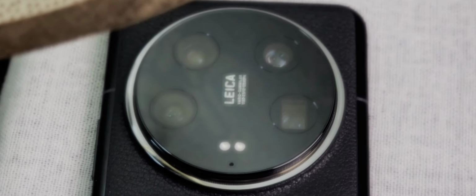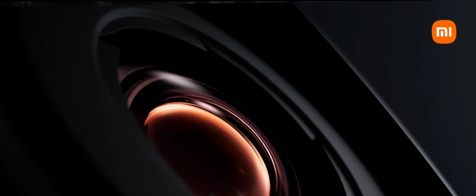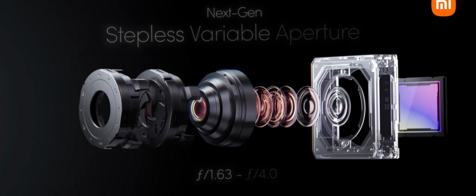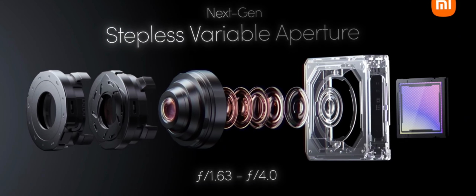Having said all that, we can't deny that Xiaomi has the most advanced camera hardware available on the planet today. 4 cameras, all 50 megapixel. The main camera sensor is LYT900 with a variable aperture that moves between 1.6 and 4.0. The rest of the sensors are crazy good too. They are all 50 megapixel Sony IMX858 sensors.